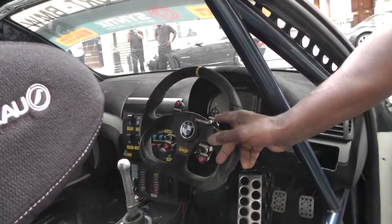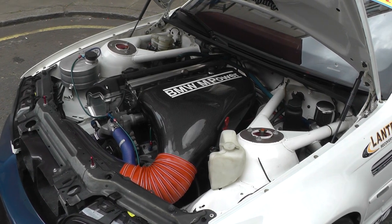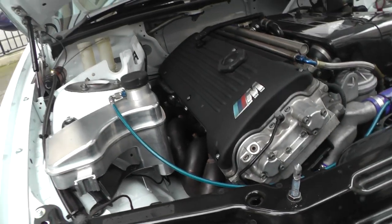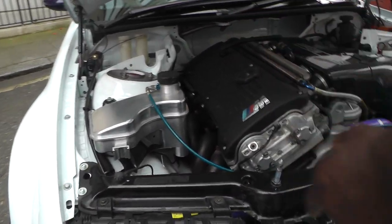The sequential box works on a flat shift system, so other than when pulling off the start line, you don't need to press the clutch pedal. Just pull that stick back and you're on your way, and probably very quickly. Under the bonnet, alongside that air intake I mentioned, the engine puts out around 440 to 450 brake horsepower, and finished versions of the engine have this insane exhaust manifold, some of the most beautiful metalwork you can imagine, and probably adds to the incredible sound for the car.